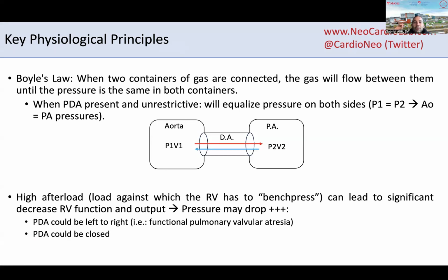It's bringing us back to that first visual from Abe Rudolph, where I told you that when you have a big channel that connects two vessels, the pressure will equalize on both sides. And so when you do have a big PDA, P1 V1 equals P2 V2, that's Boyle's law. And so pressure will be the same on both ends, and it will be the flow that will be leading to this pressure equalization.